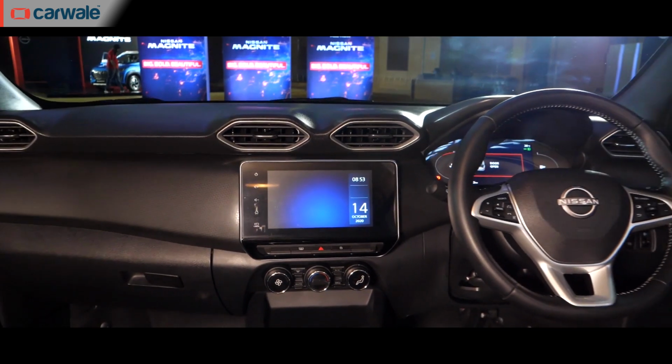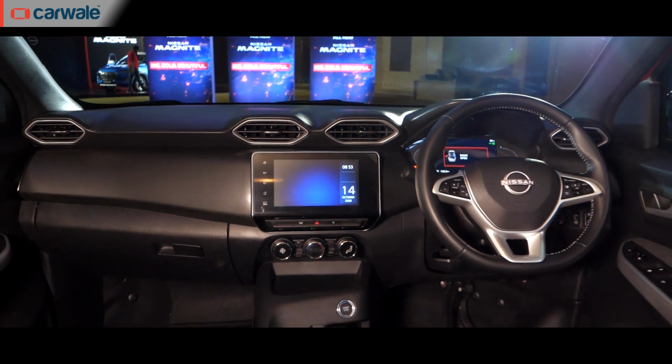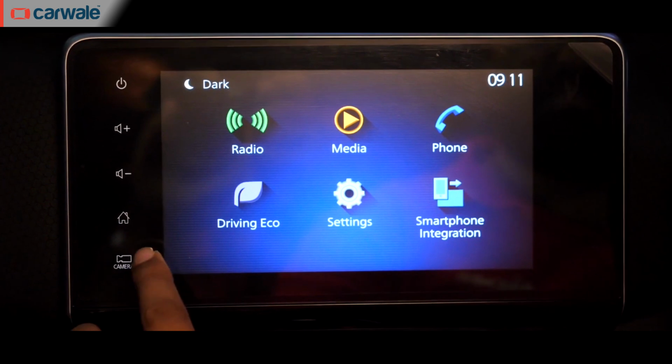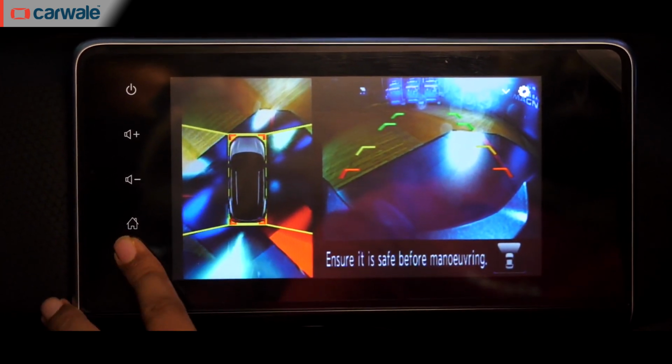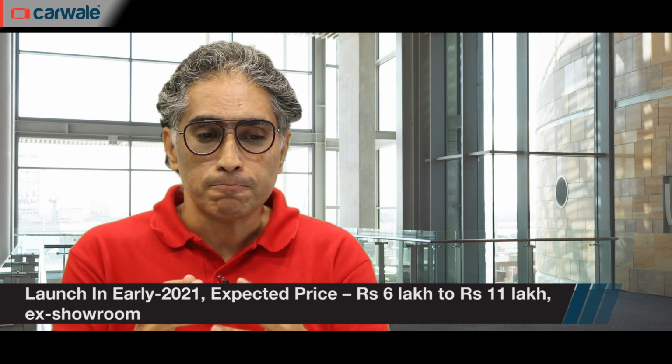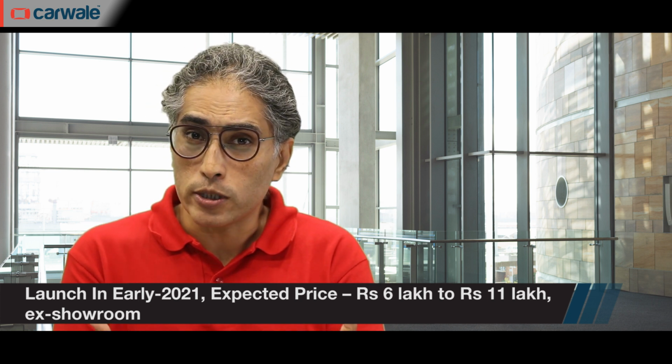Even on the inside, the instrument cluster is nice to look at. You get wireless charging. There are a lot of connectivity options. You'll have a 360-degree camera. So lots of stuff to like and reasons to buy. The question will be what price it will come at. I think the launch is scheduled for early next year, calendar year, maybe January, February. We'll know what the pricing is then. And it will be a car to look forward to.